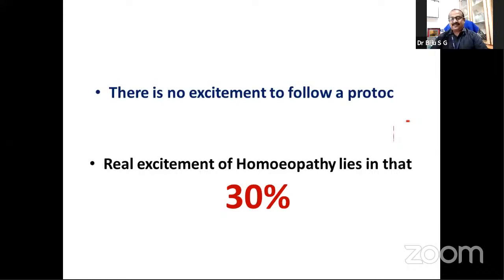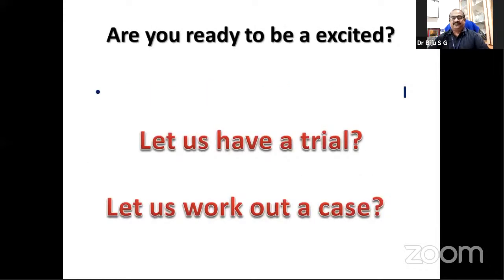That should be underlined: even with the homeopathy medicine, even with the modern medicine, even with Ayurveda medicine, even with naturopathy, even after exercise, even after diet control, there will be 30% of the diabetes cases that are not yet cured. This is our exciting field. Why? Because it's a paradigm shift. We are entering into a paradigm shift. Please be with me for the next 15 minutes. Are you ready to be excited?